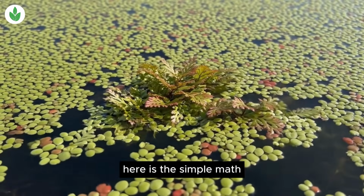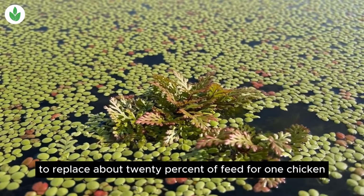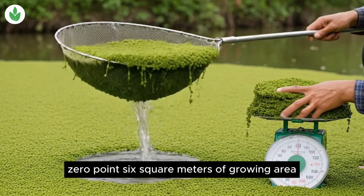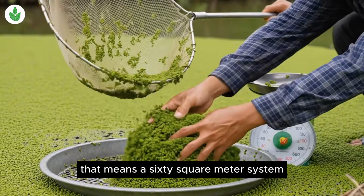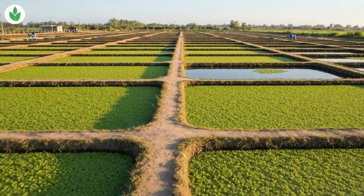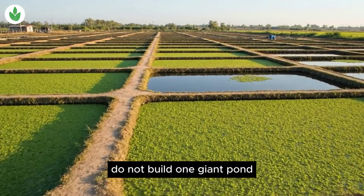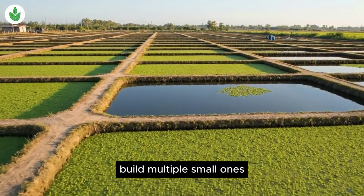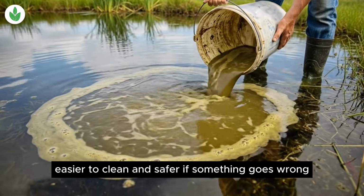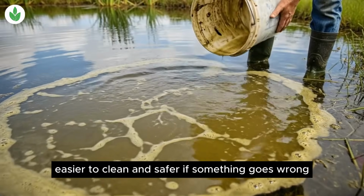Here is the simple math. To replace about 20% of feed for one chicken, you need roughly 0.6 square meters of growing area. That means a 60 square meter system can support about 100 chickens at that level. Do not build one giant pond. Build multiple small ones. Smaller ponds are easier to control, easier to clean, and safer if something goes wrong.